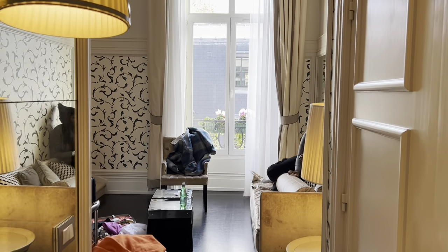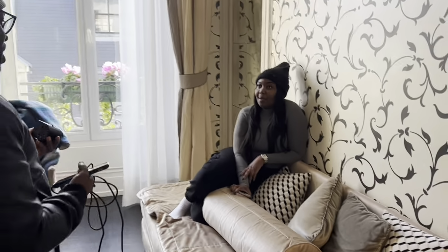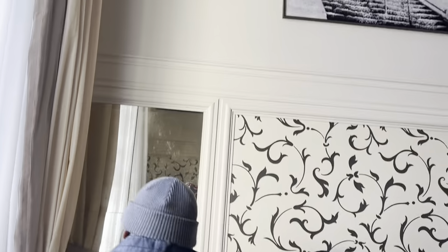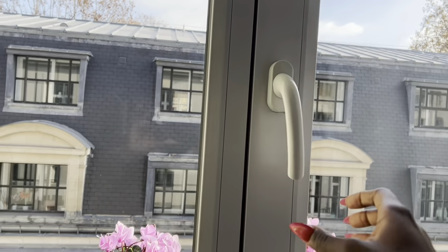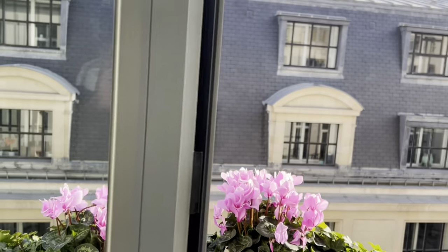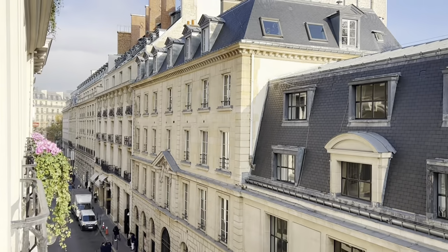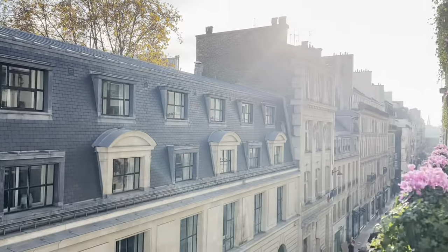Okay, y'all, this is the room. This is T. Hi. Y'all know this is her birthday trip. Let me show y'all from this angle. Look, y'all. First, let me show y'all the view. Look outside. It's so pretty. Let me open this up. Oh, look at these beautiful flowers. It's so pretty. And it's the sun coming out. It's warming up.